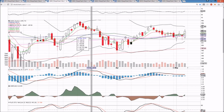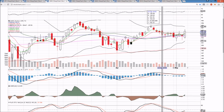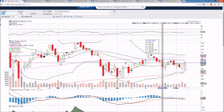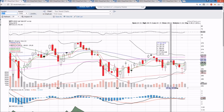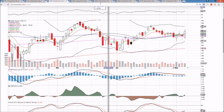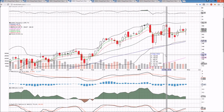So IWM is a lot more bullish than SPY. IWM on Friday hit the highest price that we have seen since April 24th. For SPY to hit the highest price that we've seen since April 24th, we would have to be up at over 267.89, at about 268. So again, almost 0.8% below where IWM is standing. And in terms of the chart, to break bullish on IWM, 158.38.